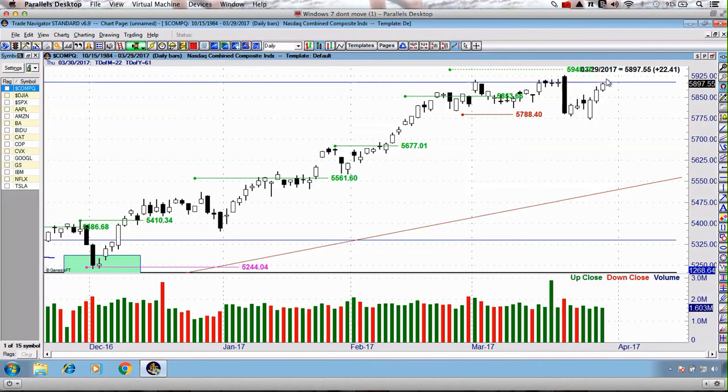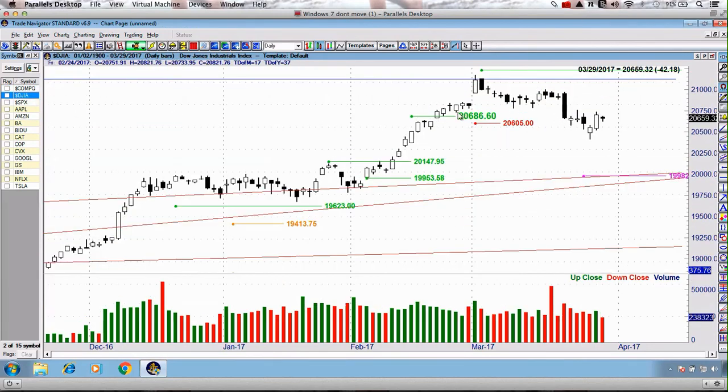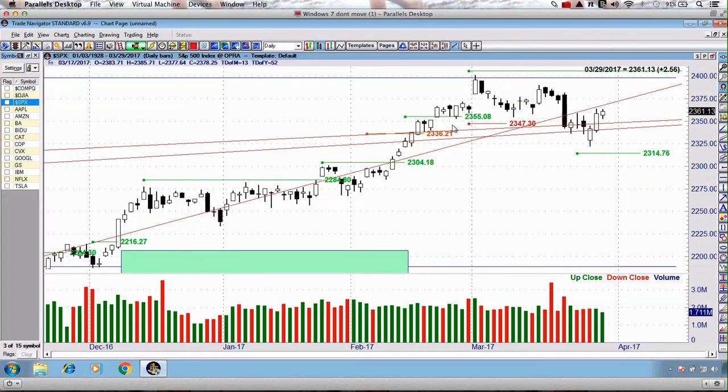You can see that the NASDAQ is the closest of the three markets to breaking out, but it hasn't definitively done so. We are not seeing Dow theory develop, or at least confirm, at the current juncture. The Dow Jones Industrial Average is a long way away from that resistance area. The S&P 500, a long way away from the resistance area.